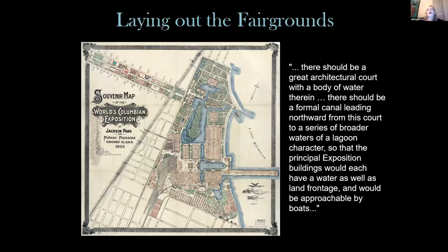And he tells a story about how the four men were together and they had these huge pieces of brown paper. They were probably sitting at a big table, but I picture them sitting on the floor with these big pieces, the templates of the various shapes. And he said that they decided that there should be a great architectural court with a body of water therein, that there should be a formal canal leading northward from this court to a series of broader waters of lagoon character, so that the principal exposition buildings would each have water as well as land frontage and would be approachable by boats.